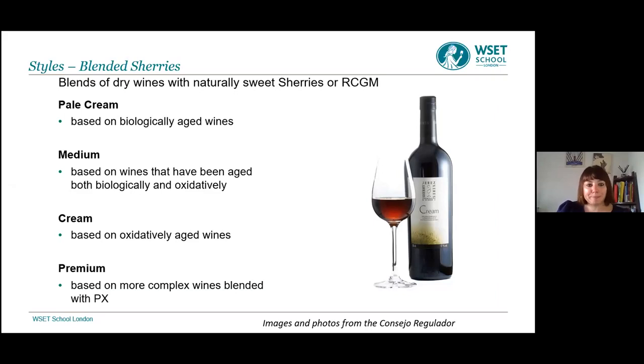A medium, the foundation of it is an Amontillado. Here, you're probably more likely to add Pedro Ximenez. They tend to be not as sweet as the cream sherries, so you probably won't add as much Pedro Ximenez here, but that's going to be your medium style. And then your cream is going to be based on an Oloroso most of the time.